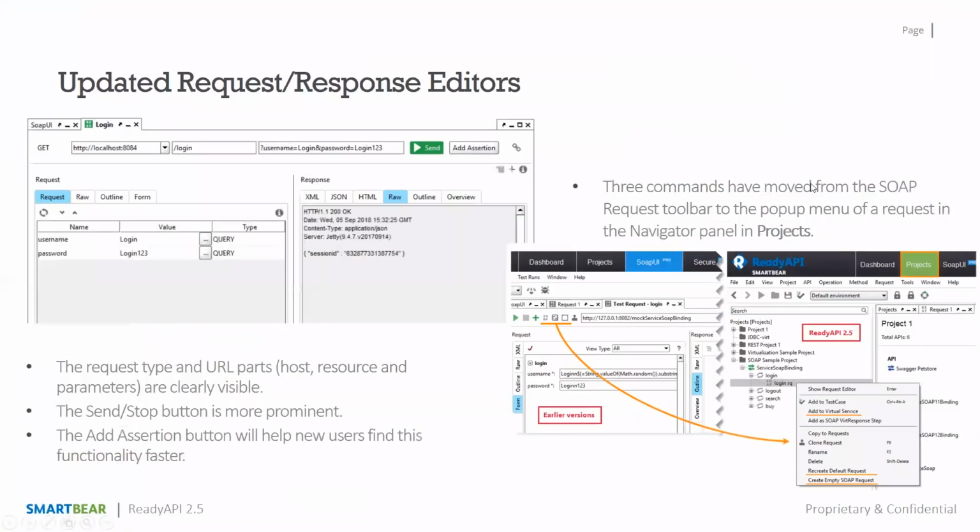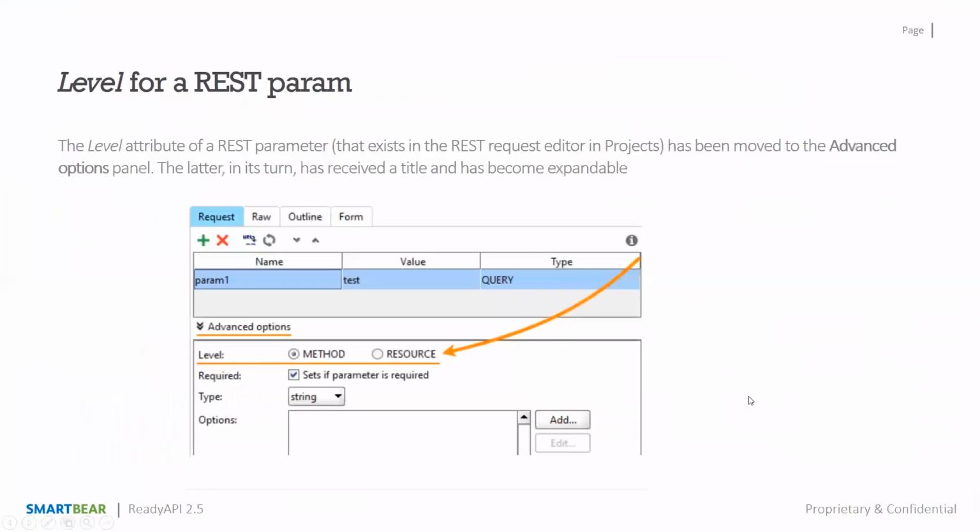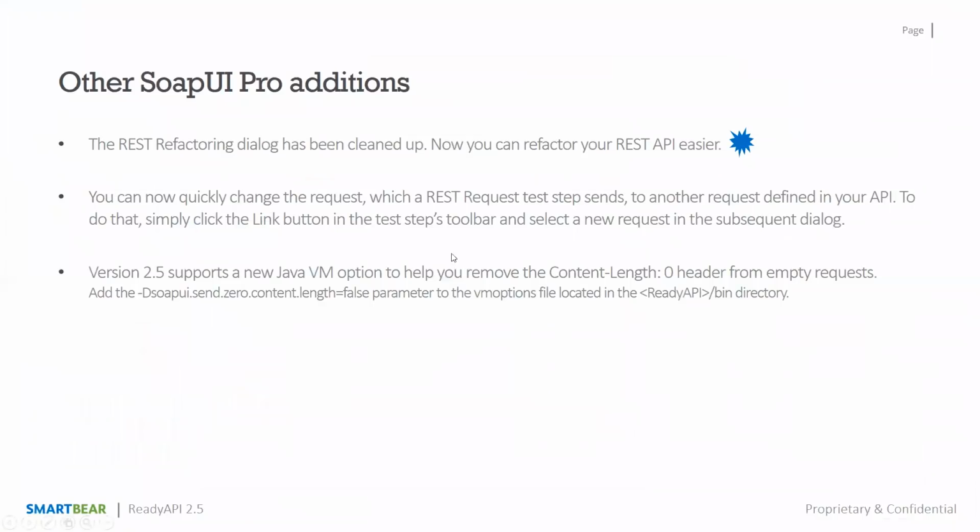Okay. Anything else on the editors? All right. Yeah, we touched on the REST param as well. And all right.